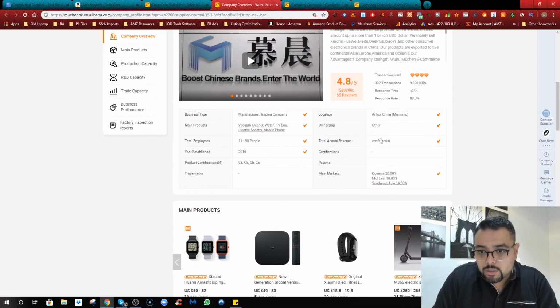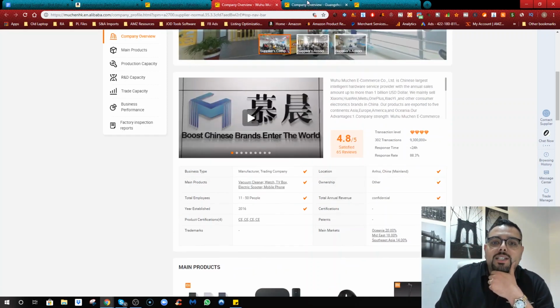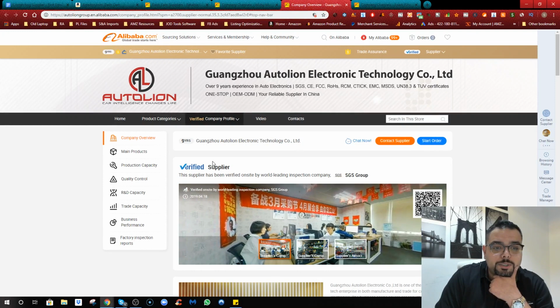So here, total annual is confidential. I'm not sure. It's okay. Total employees 11 to 50. Here, look: vacuum cleaner, watch, TV box, electronic scooter, mobile phone. They do everything here. Not something I'll be very, very comfortable with.